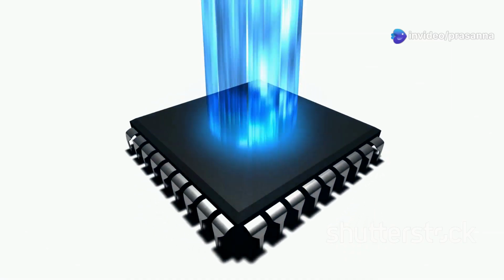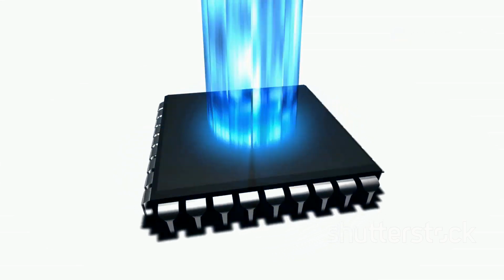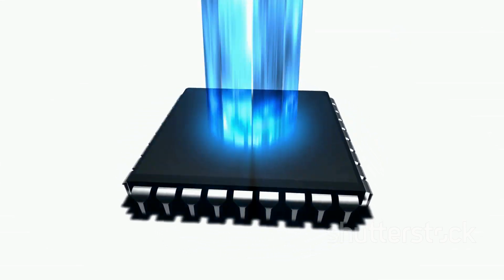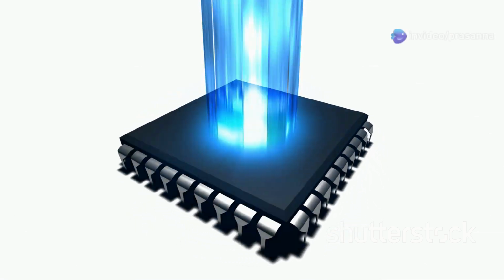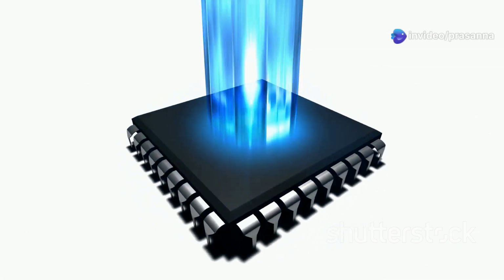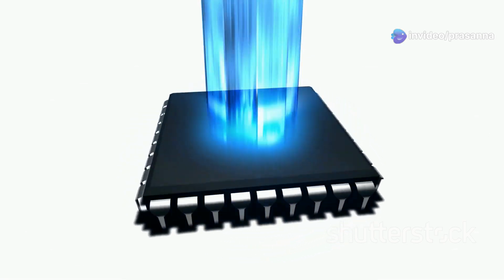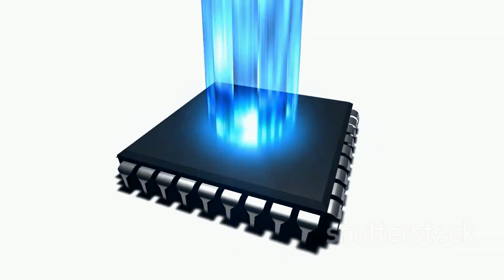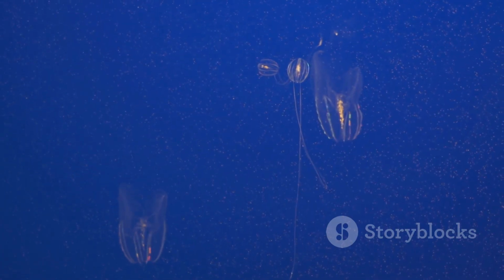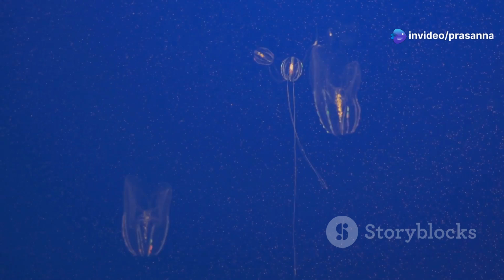In electroluminescence, electricity excites electrons in a semiconductor material, causing them to release light. This process is highly efficient and can produce a wide range of colors, which is why it is used in everything from household lighting to high-definition television screens. The ability to control the color and intensity of the light makes electroluminescence incredibly versatile.